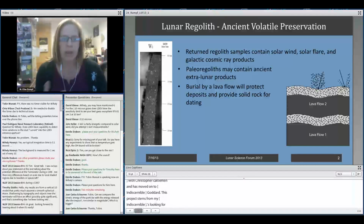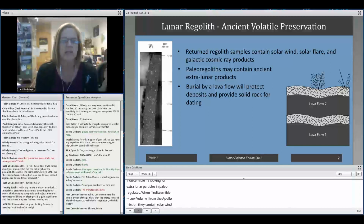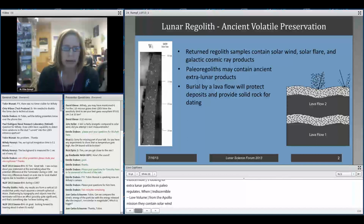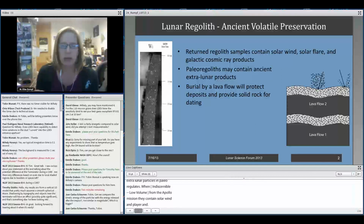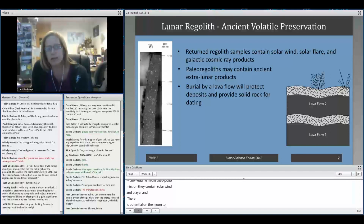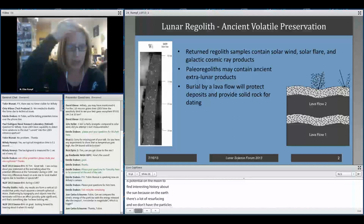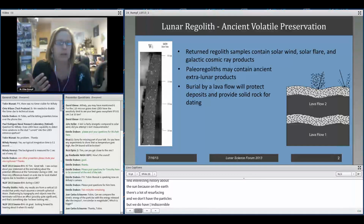When regolith deposits were brought back from the Apollo mission, they contained solar wind, solar flare, and galactic cosmic ray products. We've heard about this already during this session, and we're able to extract these particles. There is potential on the moon to find some really interesting history about the sun, because on the Earth, there's a lot of resurfacing. We don't have really ancient particles, but we do have these ancient particles on the moon because it's been essentially geologically inactive for a very long time.